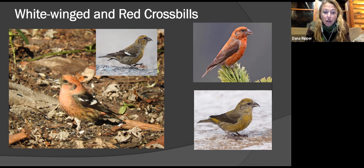That bird on the left, the male white-winged crossbill, that photo was actually taken by someone that I work with in Arrow Rock. I know a lot of birders were able to go to Arrow Rock. This guy hung out for a really long time and was really cooperative and let people get like 10 feet away and just watch him. The female white-winged crossbill is there on the upper right. And then you can see the male on the top and female on the bottom of red crossbills on the far right-hand side.